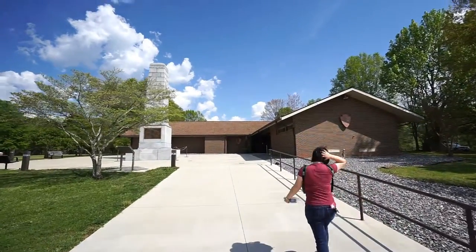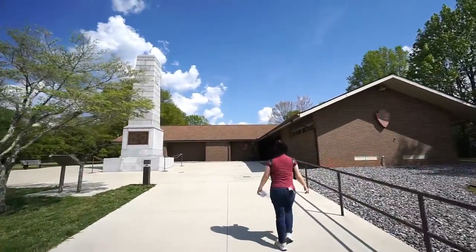Alright, we arrived at Cowpens Battlefield Visitor Center. Here's a memorial right outside the Visitor Center.